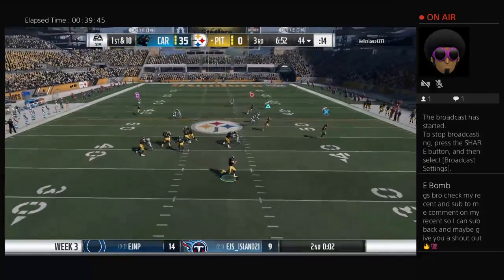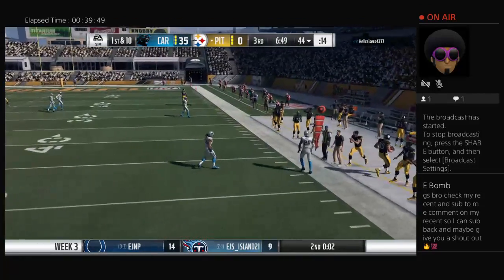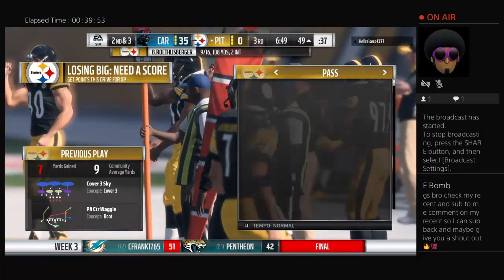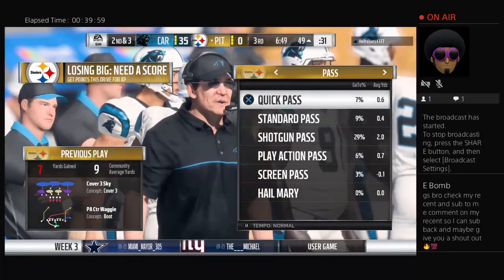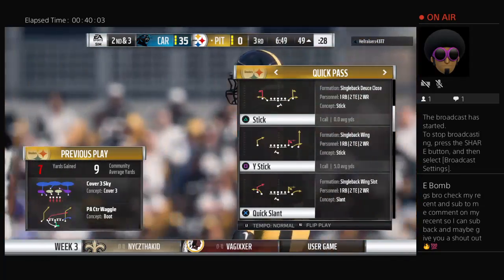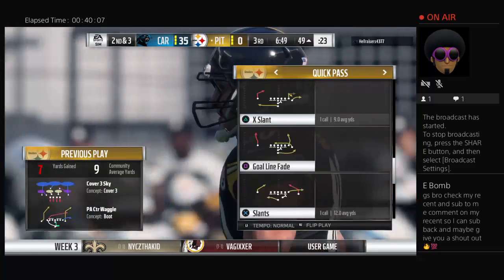Roethlisberger now off the bootleg, sliding out of the pocket. And he's able to take it across midfield before going out of bounds. 7 yards, the pickup on the pitch and catch. Let's make this one simple. What a catch, especially the finishing part of getting his feet in bounds, toe tapping, and, of course, foot dragging. A little tapestry, if you will. Oh, I like it.